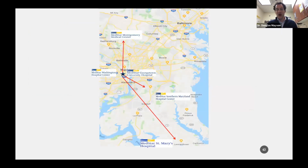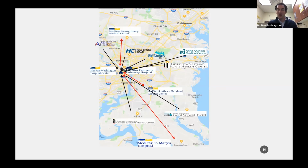This is our hospitals in MedStar South, from which we get most of our patients. Georgetown and Hospital Center are the two core hubs, and patients are often transferred from Montgomery Medical Center, Southern Maryland, St. Mary's, as well as some of our non-affiliated surrounding hospitals for a higher level of care, intervention most commonly.